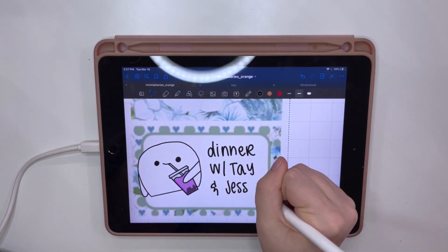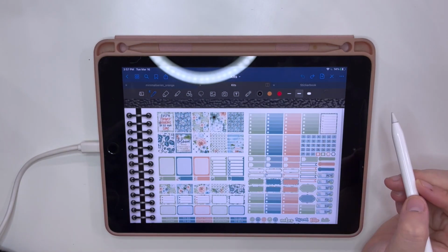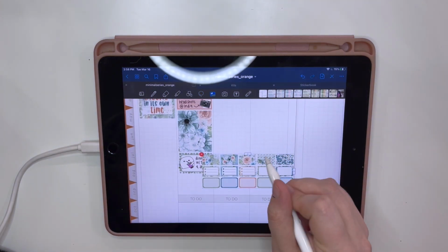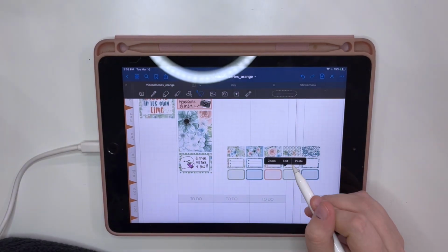This kit was something I chose because around here it's starting to feel like spring, but it's not officially spring yet. And I liked the blues because it's definitely a rainy season right now. So the flowers and the blues just made it feel really nice.